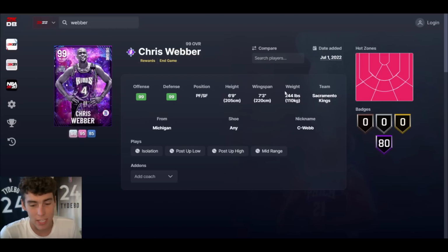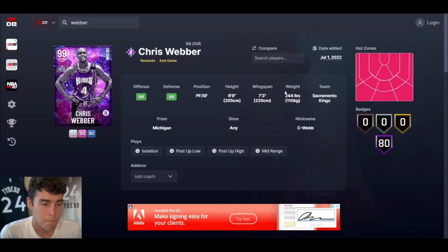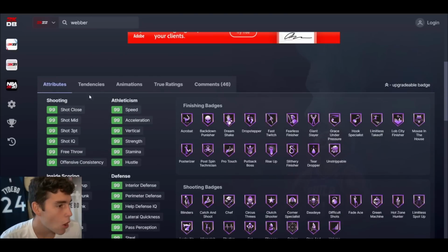Chris Webber here at number 6. I got him on my no money spent. Do I love the card? No. Okay, I do like his defense. I do like his player model. I don't mind his release. I just don't love the card, right? When you talk about endgame cards, he's okay, right?